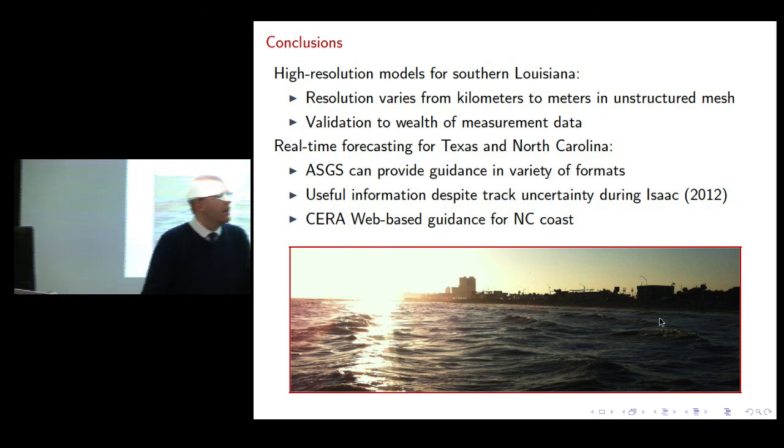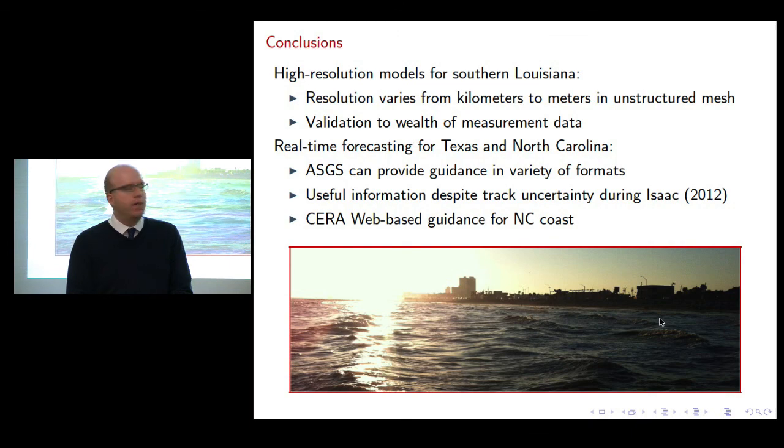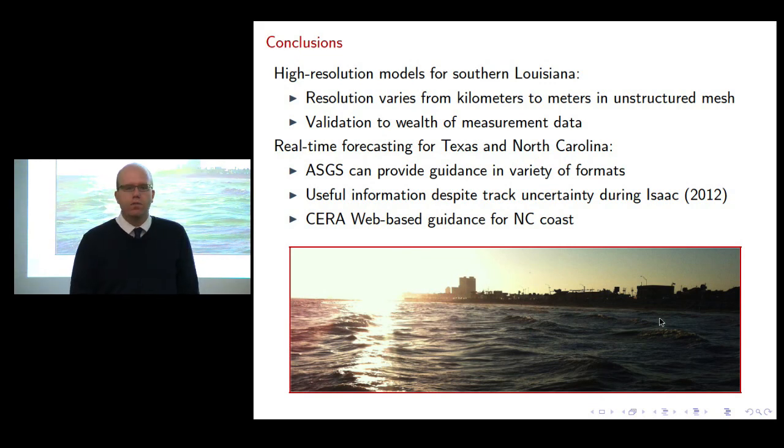So in conclusion, I've been directly involved with developing these models and validating them for Southern Louisiana. A lot of that technology has been shared and is now being used in North Carolina. And then they shared with me the forecasting system. I was running it in Texas, and I'm very excited about contributing to that effort and helping improve what's going on here in the North Carolina region. So thank you for your attention, and I'm happy to answer any questions now if you have them.